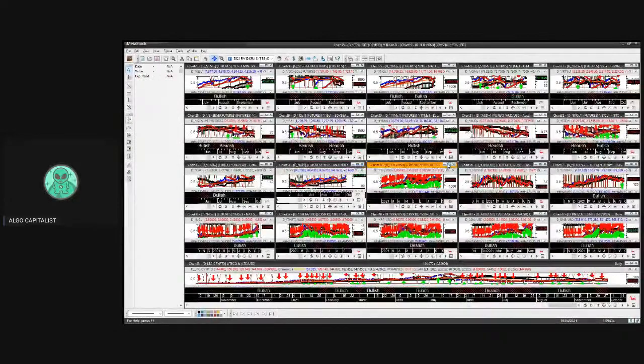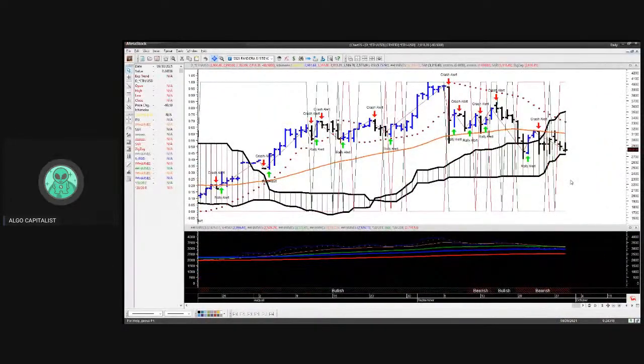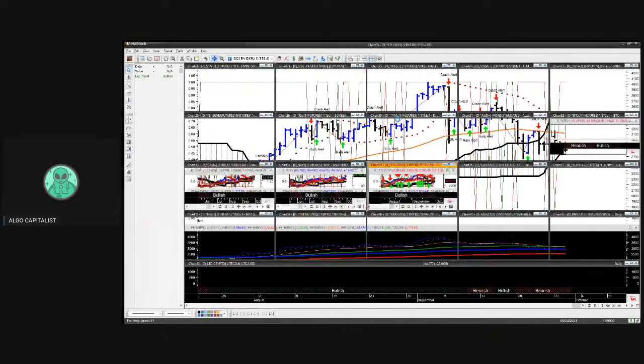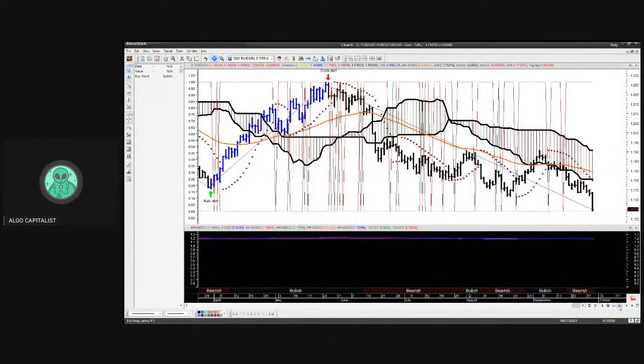All right, Ethereum. Here's how the Ethereum's looking. Pretty much narrow range inside day, inside the Kumo cloud, inside of the September 24th trading zone established. Markets just moving sideways. I expect this to go on possibly to the end of the year on a lot of these coins.